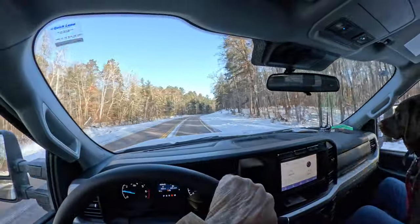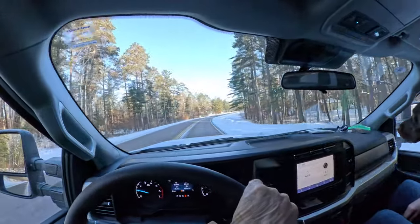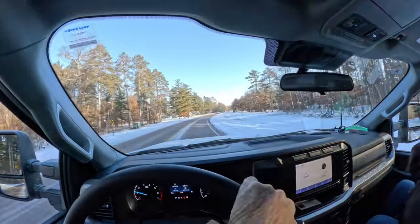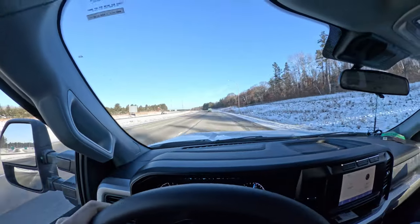Okay, as the day goes on here, it's now minus 10 degrees instead of minus 17 when we first started the truck up. So yeah, progress. Sun came out. Makes all the difference in the world. Getting on the highway now.